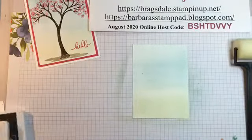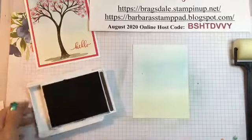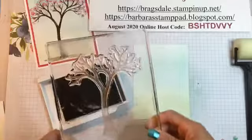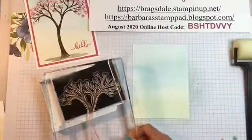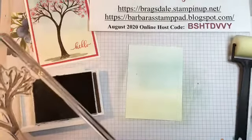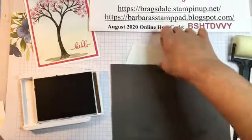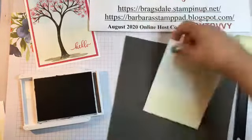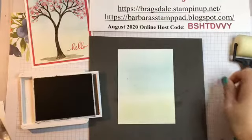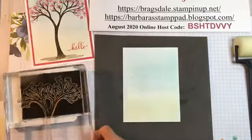And then I want to stamp our tree. And we're going to stamp our tree in Early Espresso. And I had to mount the tree on the huge block because none of the other blocks fit. And before I do that, though, let me grab our little foam pad. Because when you're stamping with photopolymer, unless you have a really hard surface, you want to put one of the foam pads underneath.